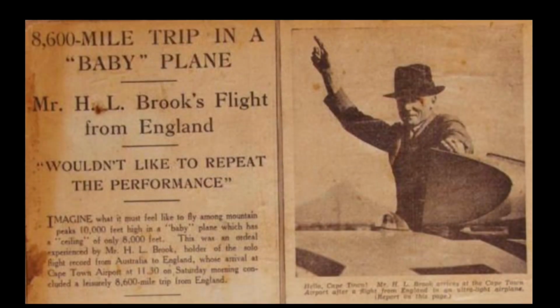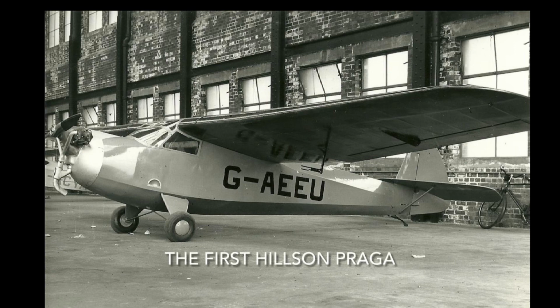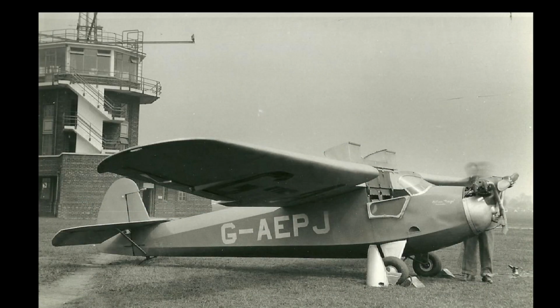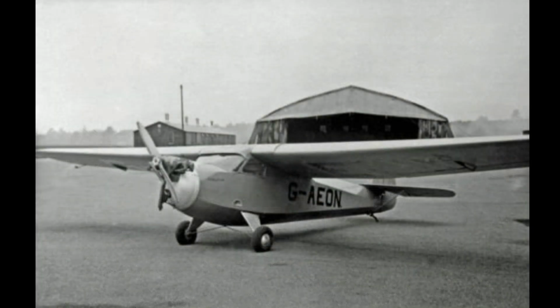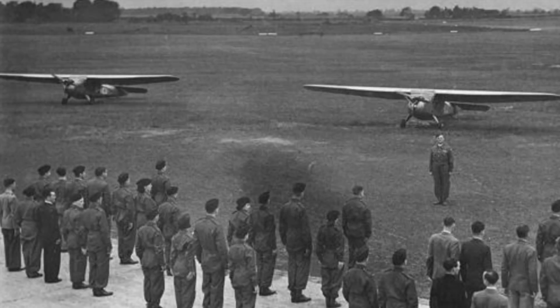Back in England, F. Hillson & Sons subcontracted the Jarrett Car Company of Bradford to build the Praga B2 engine under license. The first Hillson Praga flew in May 1936. The aircraft flew well, but unfortunately the Jarrett-built Praga B2 engines proved unreliable, and several had to be replaced with Czechoslovakian units or the slightly heavier Jap 99 as used on the Aeronca. At £385, the Hillson was £10 cheaper than the Aeronca. Several were sold to flying schools who used them for training under the Civil Air Guard scheme.